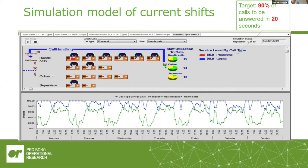Then if you look at the staff who just deal with online forms, there's nobody on duty at the moment, and there's a queue of 36 online forms waiting to be dealt with. That's not such an issue because the target for answering the forms is only within 24 hours. So they don't bother having staff on in the middle of the night to deal with forms. And lastly, the last member of staff we've got is 1 supervisor on the job. So that's showing you a summary of the staff, their utilisation and the service level.